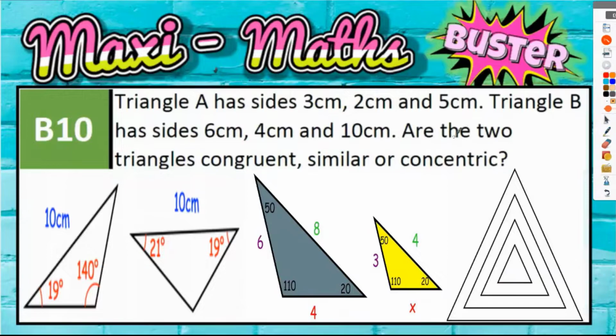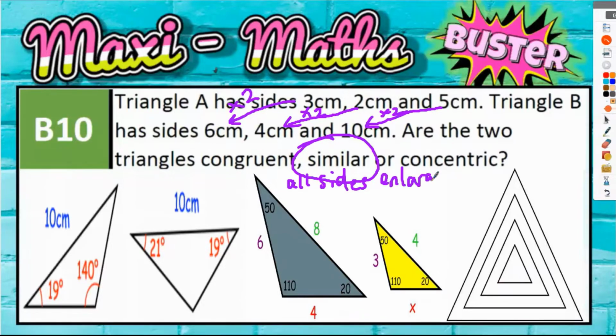So the 3, 2, and 5, well, if you doubled the 3, you would get 6. If you doubled the 2, you would get 4. And if you doubled the 5, you would get 10. So you've doubled all of the sides in the first triangle to get the sides in the second triangle, and therefore those two triangles would be classed as being similar, because all sides are enlarged by the same scale factor. And that's what a similar shape is. So the answer to this question is similar.